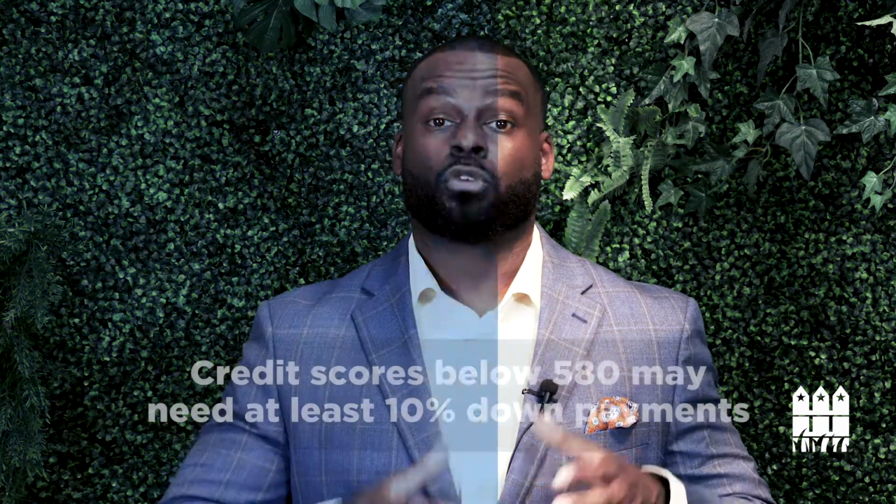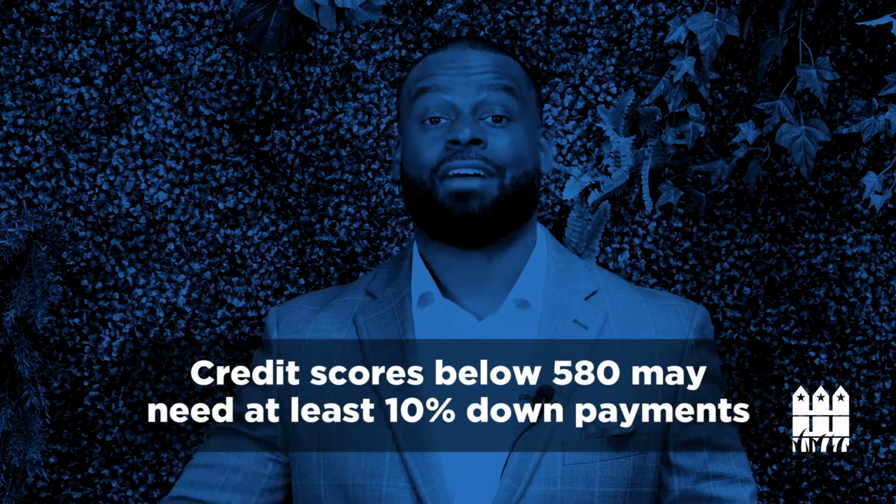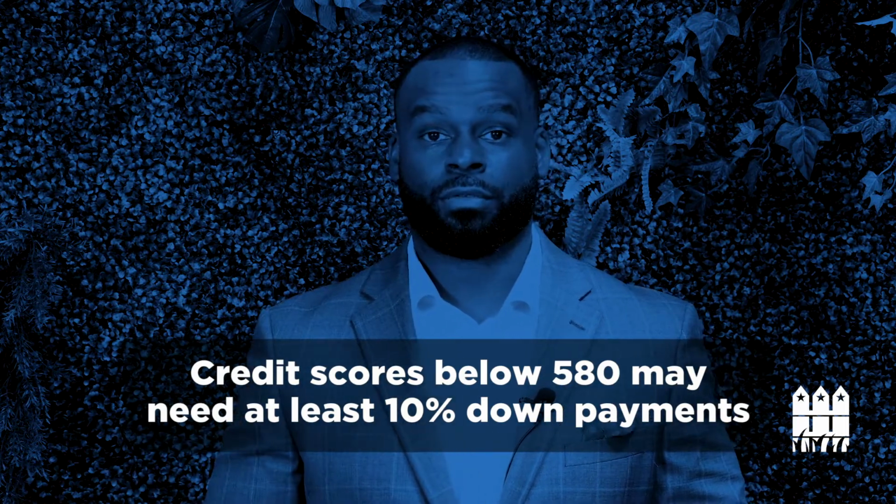Now, the beauty of the VA program is you're not required to make a down payment, but sometimes when your credit score is on the lower side, that's the only way to get an approval. So sub 580 credit scores with down payments of at least 10% or more have a much higher probability of being approved. Now granted, many people that have lower credit scores don't have exhaustive savings, but they may have a windfall coming from the sale of their current home.